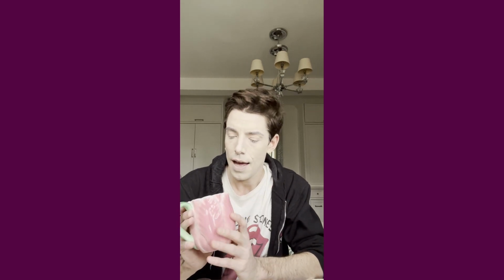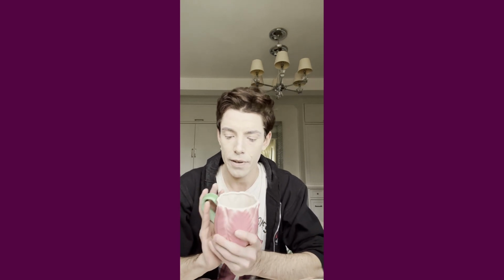Great. So the most important thing about putting on your drag makeup is you have to have a good, sensible mug to drink out of. And this one is my tulip mug. It says, "Where flowers bloom, so does hope." And if that's not drag, I don't know what it is. There's gin in here with vermouth.